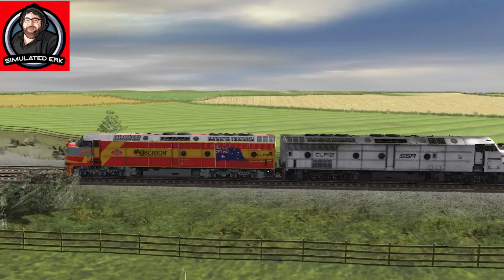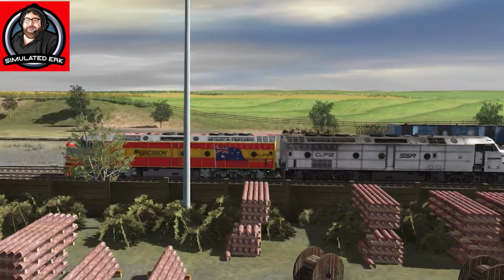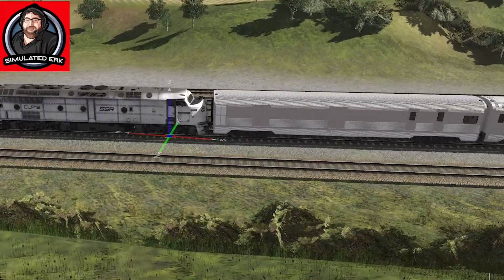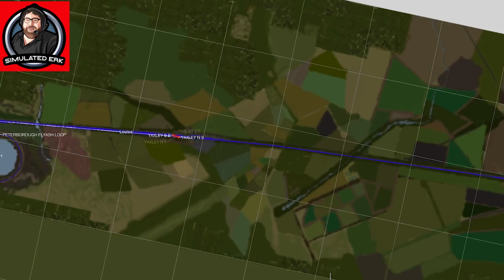Now this could be somewhere in Western New South Wales right now. Then you have this view. What view is that? That's roaming view. So now if we have a look at the map, try and find out where I am.